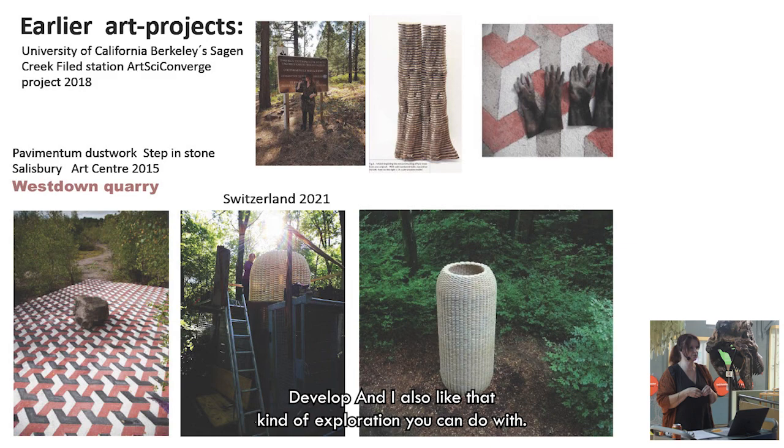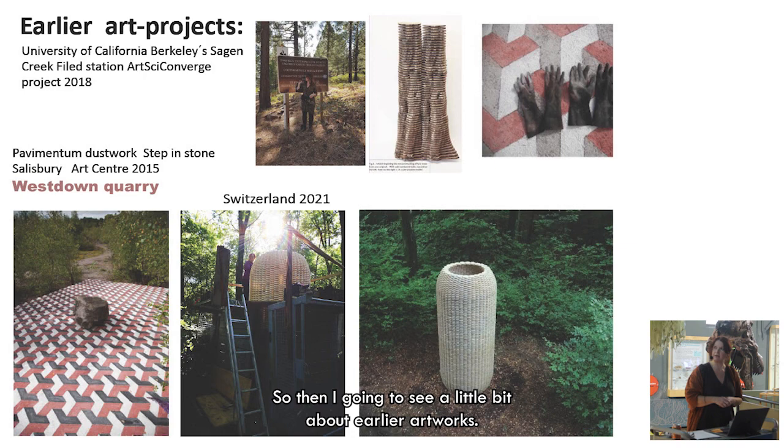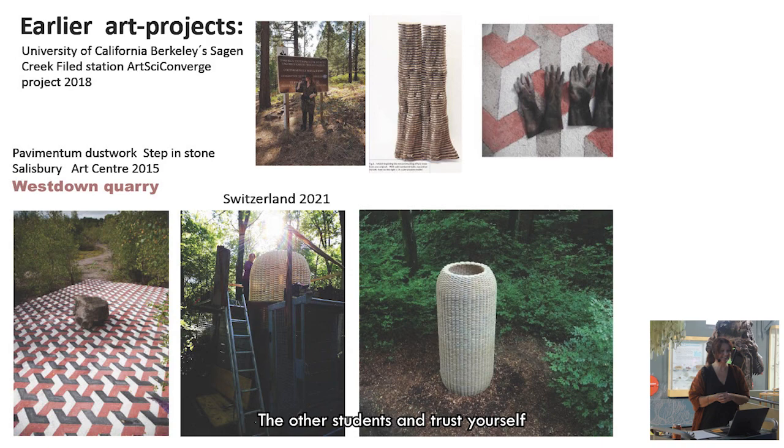I understand that as a naturalist, I also use quite a lot of drawings, but there's also a tradition within that. So now I'm going to show a little bit of earlier artworks. Here we can see some artworks we have done together with the artist Stuart Ian Frost. He's also passing through here tonight.